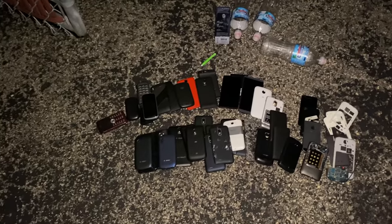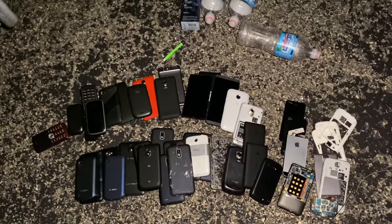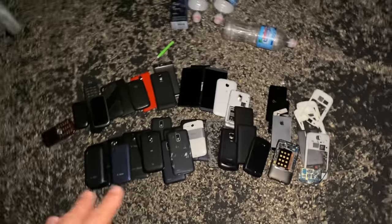But holy freaking cow, dude. That's insane. I cannot believe this is 34 phones. Samsung jackpot right here. That's insane, bro. Well, we definitely gotta wrap it up because we're out here and it's dark. We can't get attention because this is a lot of stuff, and I don't want people to think, you know.